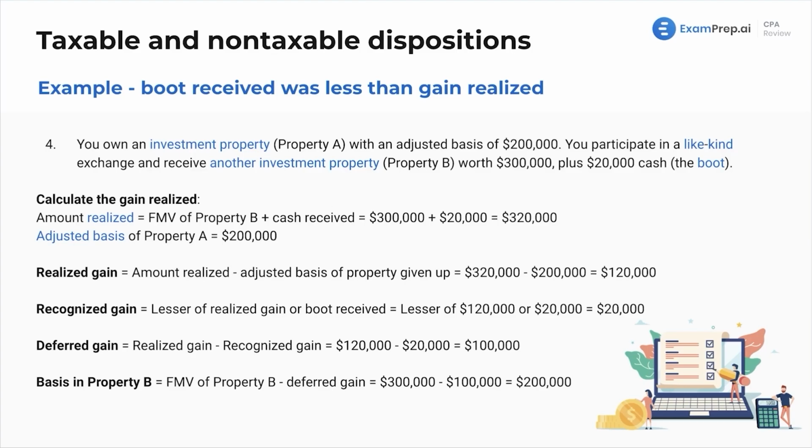You own an investment property A, an adjusted basis of $200,000. We've got a like-kind exchange, and we receive another investment property, which is worth $300,000 plus $20,000 of boot. The amount realized here, we really got $320,000. We really gave up $200,000. So here, the realized gain is $120,000. Awesome. Now, what is the recognized gain?